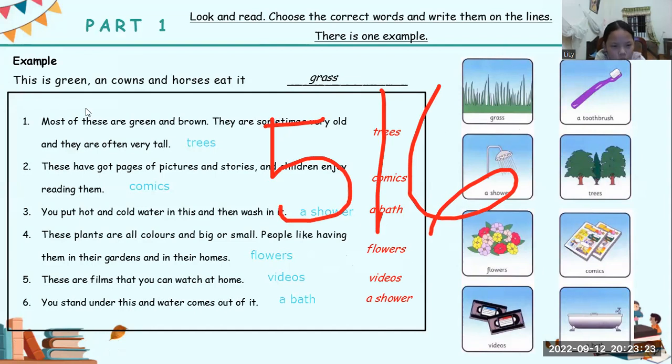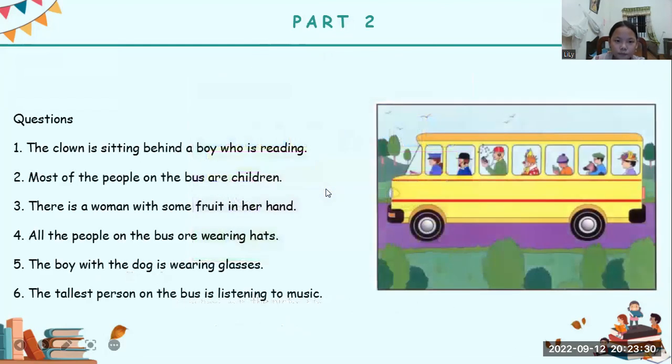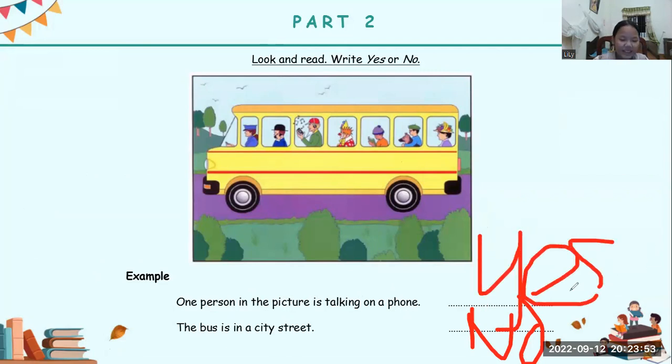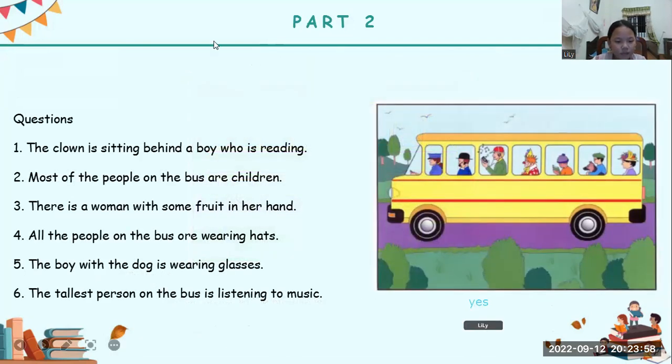Now, let's proceed with this one. I want you to look and read, then you write yes or no. One person in the picture is talking on a phone. It's no. Yes. The bus is in a city street. Ah, I'm sorry, this is yes. Number one is yes. Okay, so numbers 1 to 6, you read and write your answer, Lily.